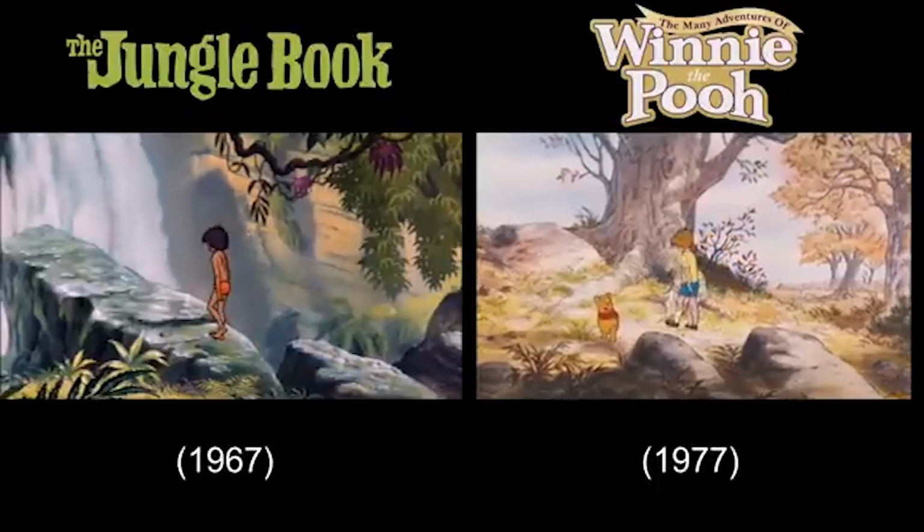The walking sequence going up the hill from Jungle Book and the one from Winnie the Pooh is the same one. They reuse all those things, and character designs have really similar silhouettes. It's because back then Disney and other studios had to save money too. Also, there's nothing wrong with reuses. Again, reference real life.